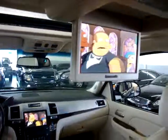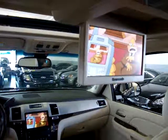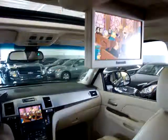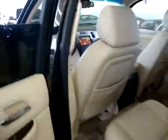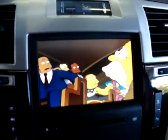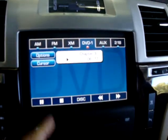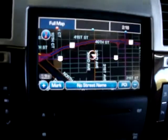Alright, and then you'll notice in the background there we're playing the exact same movie on the navigation screen. Now once you put the car in drive or anywhere you pull it out of park, you'll stop seeing the movie on the front. Okay, I'll demonstrate that really quick here. Alright, I'm going to put the car in drive first, and you'll see the screen's going to go away. And that is just a safety feature. It'll go back to the stereo, or it'll go back to the navigation screen.